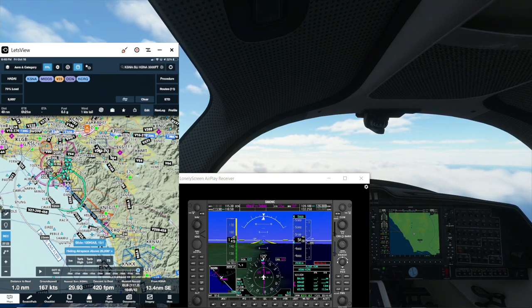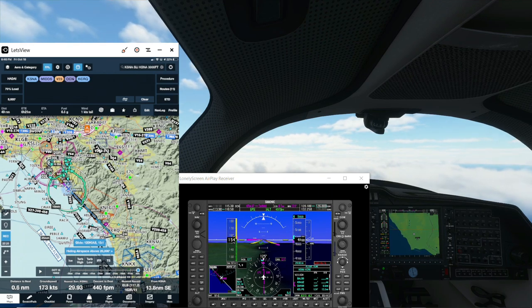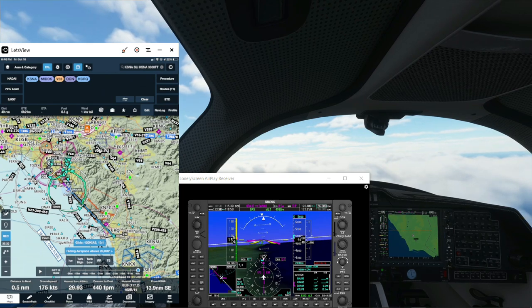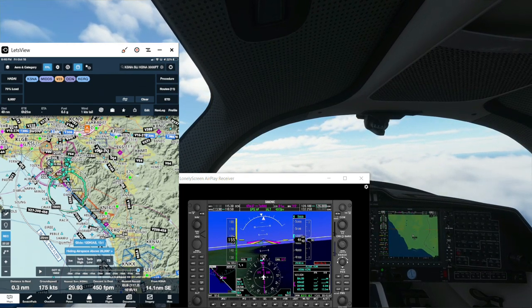SoCal Approach, good afternoon. TBM 5939 Victor, level 8,000. 5939 Victor, SoCal Approach, roger, Burbank altimeter 29.95. 29.95, 39 Victor. Allegiant 354, contact LA Center 134.65. Good AM.